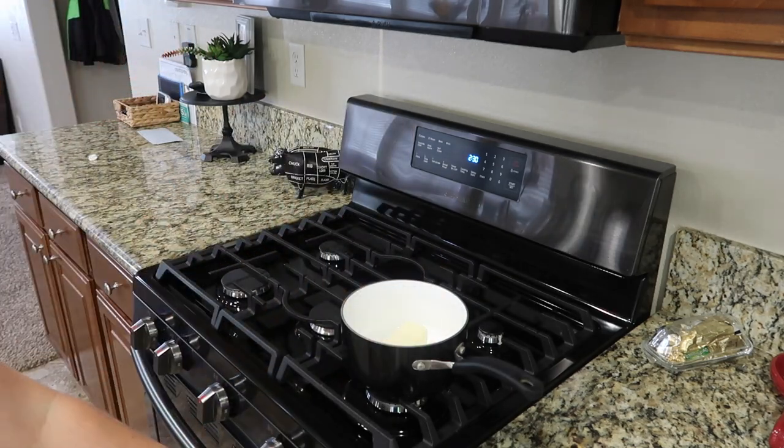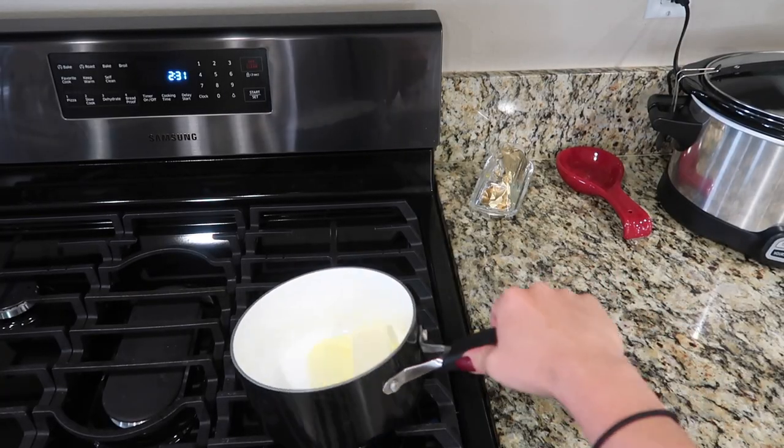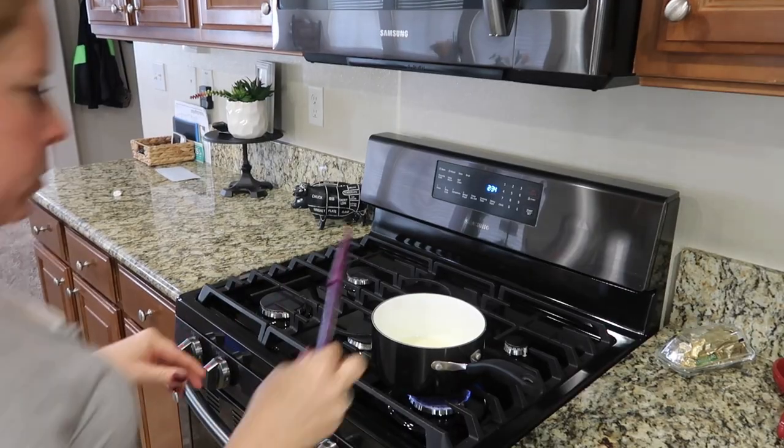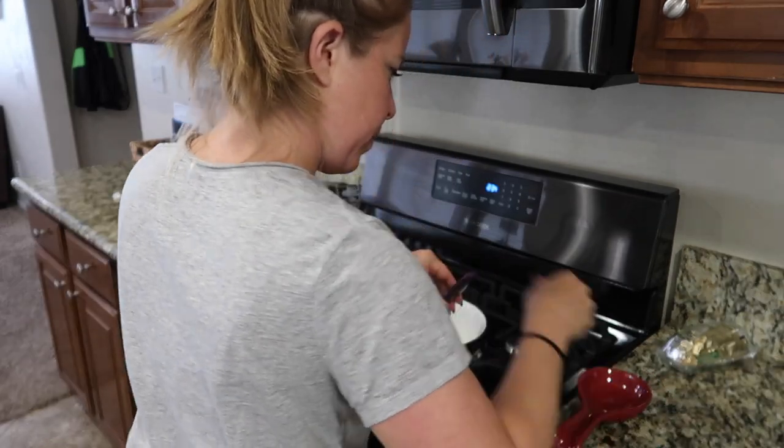This was a 16 ounce bag of marshmallows and the recipe called for 10. So you guys can just judge me then. I used a little extra than 10 ounces though. But first you're gonna start off by melting the entire stick of butter and then you're gonna slowly add in the marshmallows.